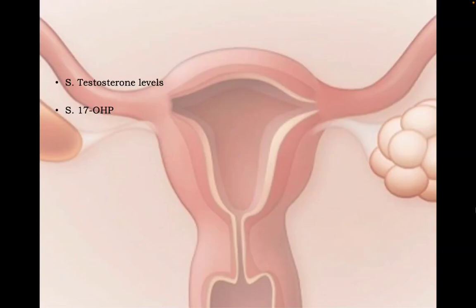The usual level of testosterone is around 20 to 30 nanogram per dl. In normal women, the testosterone levels don't exceed 20 to 30 nanogram per dl. But in patients with polycystic ovarian syndrome, usually the testosterone level rises up to 50 or 70. So anything more than 50 is considered increased testosterone.